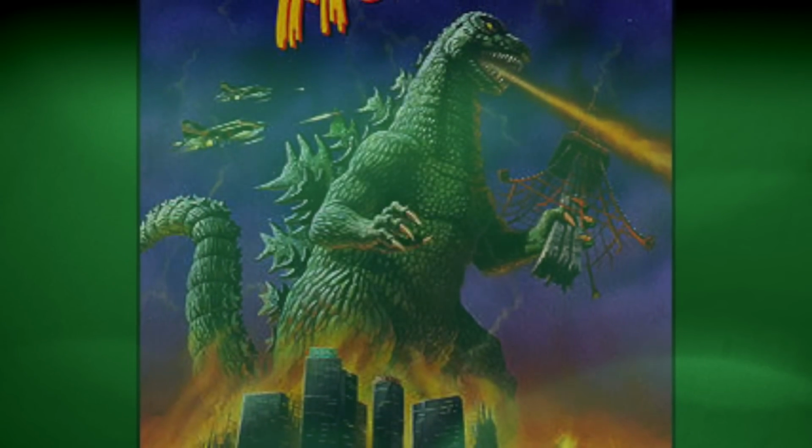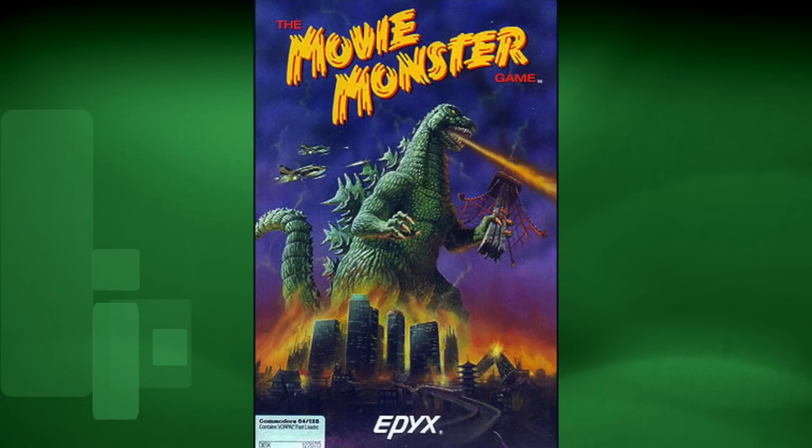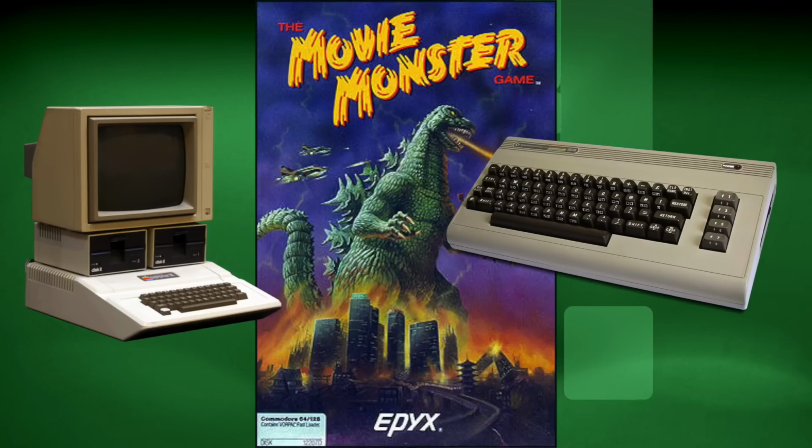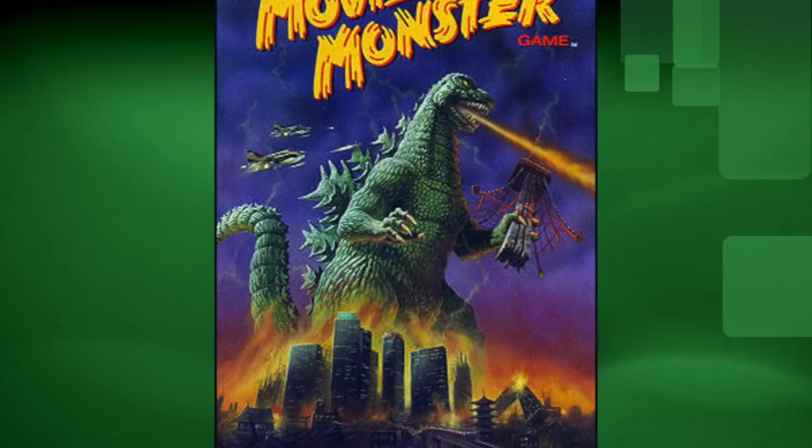While not technically a Godzilla game, the Big G was featured in the Movie Monster game, released for early Apple and Commodore computers. This one features gorgeous looking artwork of Godzilla hovering over a doomed city.